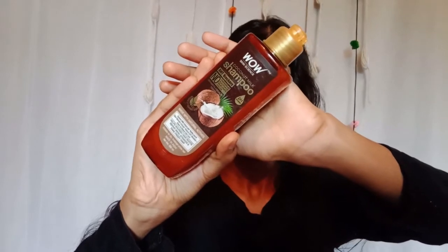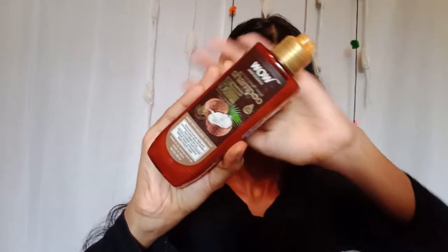This is Wow Skin Science Coconut Milk Shampoo. Obviously, it contains coconut, also contains DHT blocker which helps to reduce hair fall problem. It helps to nourish hair roots, repair weak hair and reduce frizziness.